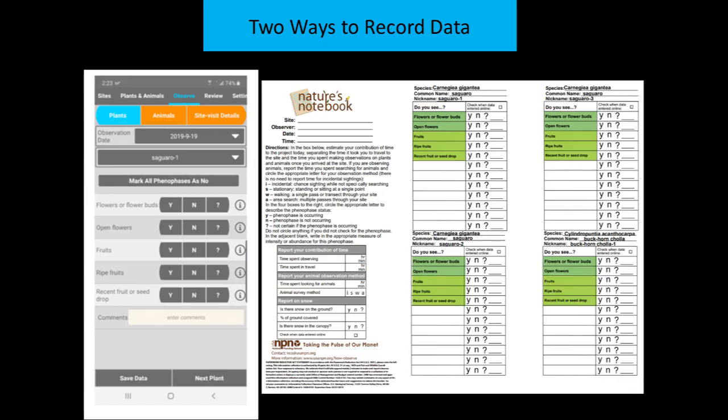There are 2 ways to enter data. You can enter your observations directly into the Nature's Notebook app from the trail, or you can record them on data sheets or in your workbook and manually enter the data when you get home.